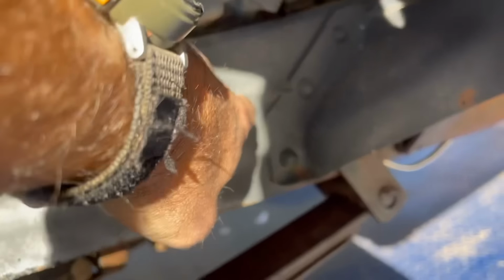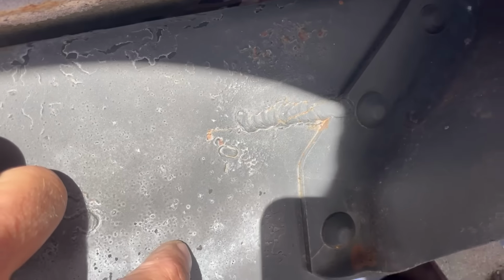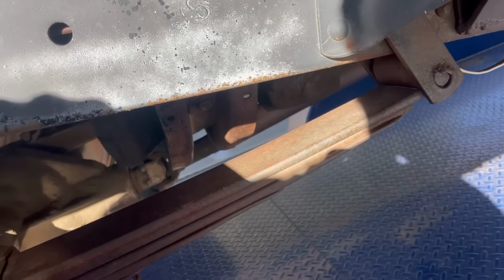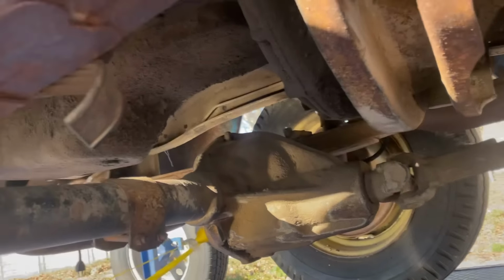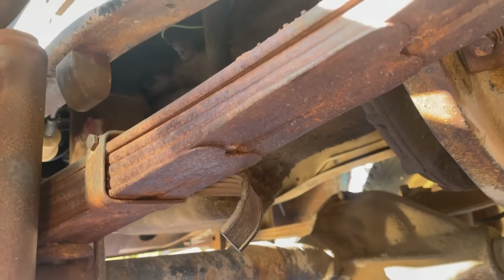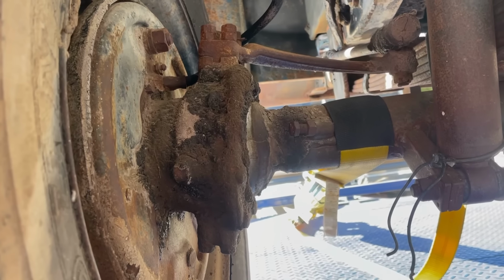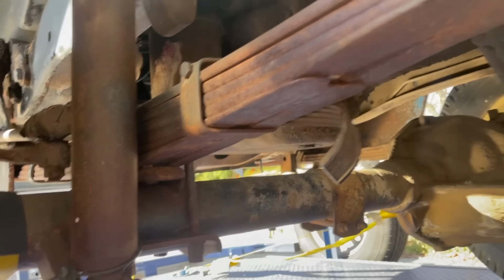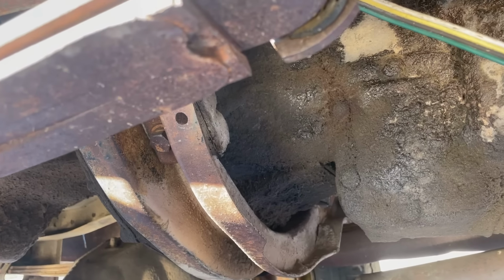There's a crack here. It's like welded, but it's cracking again. It's kind of interesting. I can't remember what I shared and what I didn't share, but it looks like a Dana 44 front axle, closed knuckle. Looks to be in good shape. It's a four speed. I'm not sure if it's a T98 or what the model was.